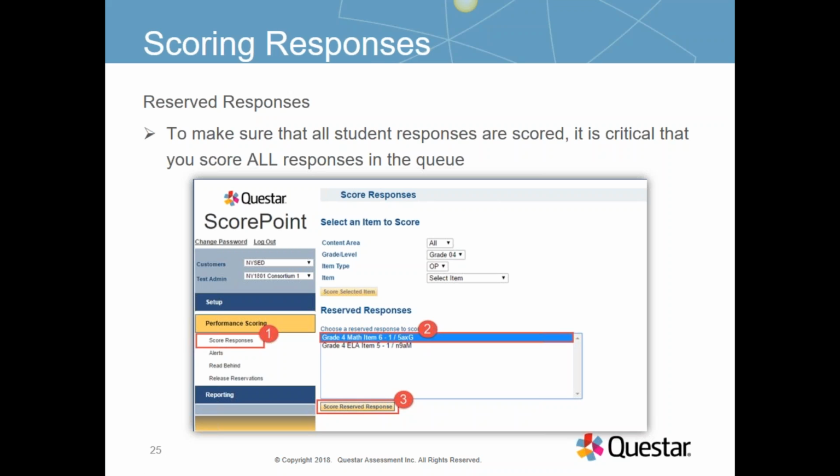So now I'm looking at my team leader's reserve responses. To score those, all I need to do is click on Score Responses, the same way that I would start scoring initially. And then I would choose one of these and hit Score Reserve Response. When I click on Score Reserve Response, it will bring me to that particular response. I give it a score and move on.